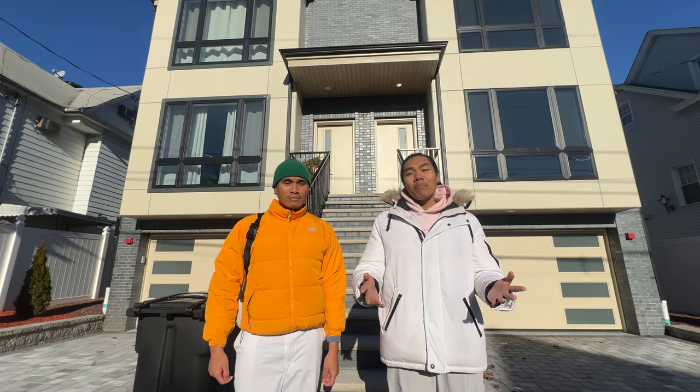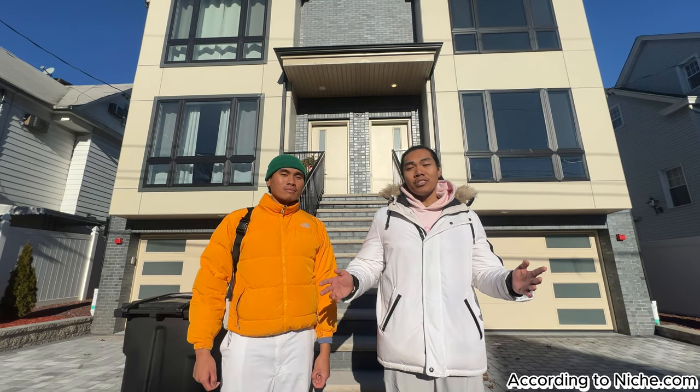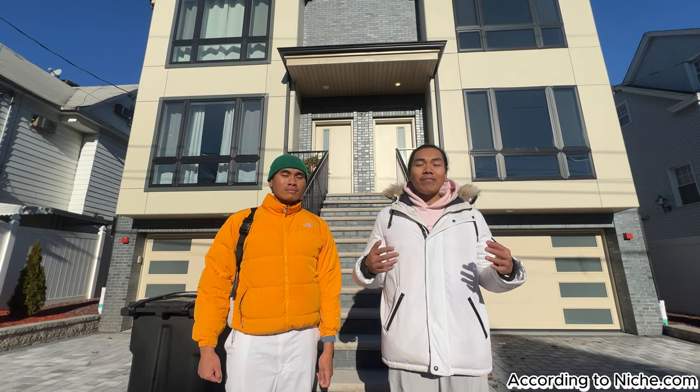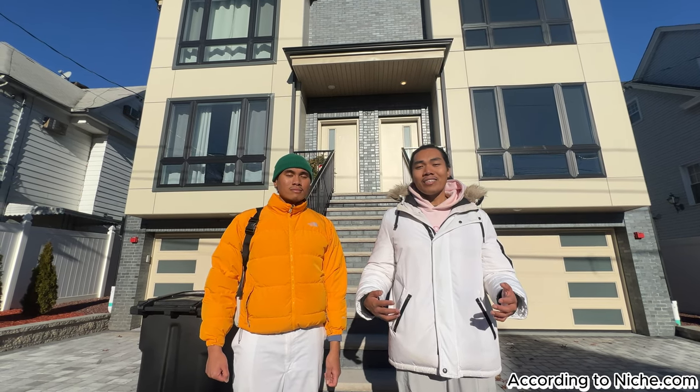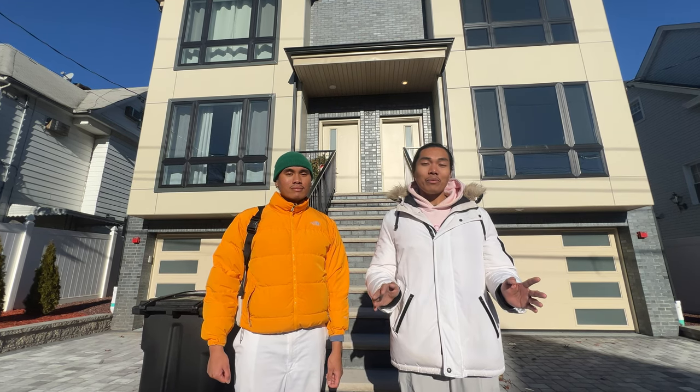One of the main reasons why people are moving to Cliffside Park is the amazing school system that we have here. We've helped out so many clients already move into these areas, and that's one of the primary reasons why they told us that they want to move here.